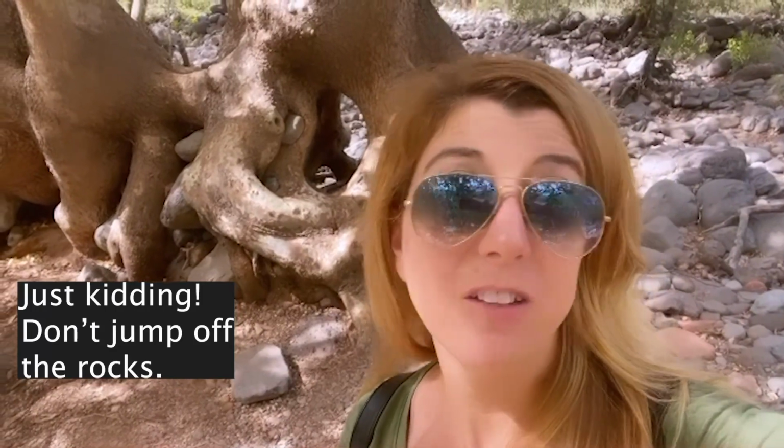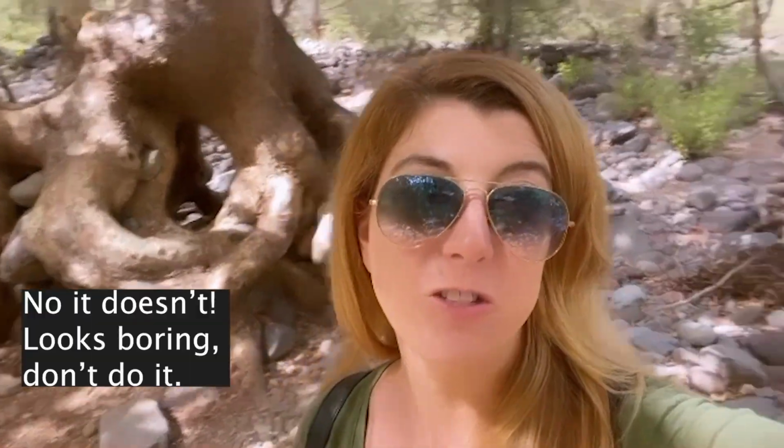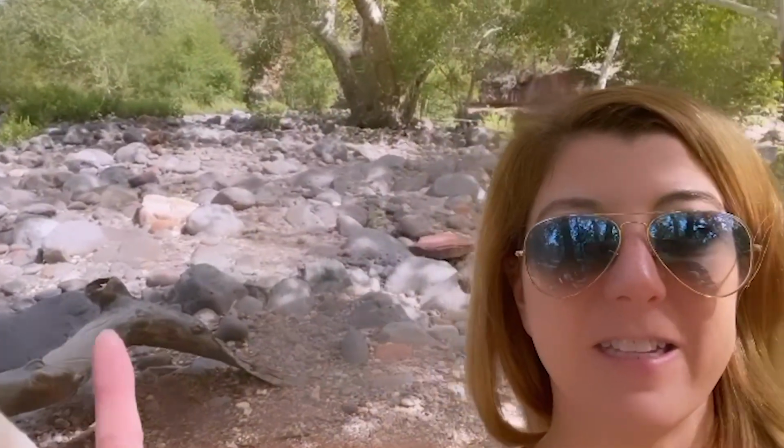All right, we are at stop number 8. This is Grasshopper Point. It is basically a swimming hole that sits along Oak Creek. There's a cliff that you can jump off of, and it looks really cool actually. But there's also this sea of boulders that you have to climb across before you get over to the water. Let's go.